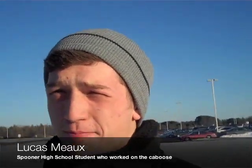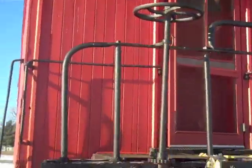Very few people in their lifetime are going to work on a caboose, so what made it difficult from your standpoint? The fact that we had no prior knowledge of what we were doing on the caboose. Is there anything unique compared to working on a house or building a garage? A lot of the walls were similar to what you'd do in buildings like garages. Well, you guys did a really good job. It's really beautiful.